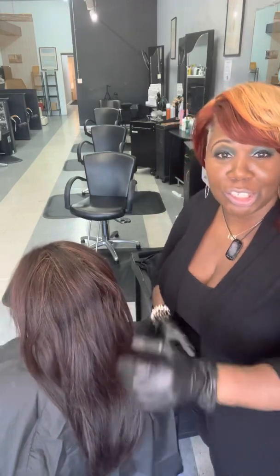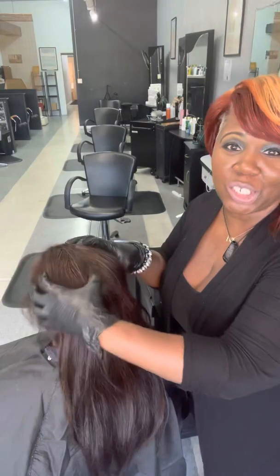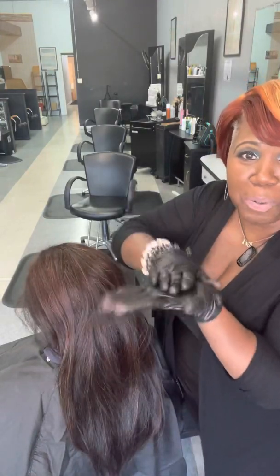Okay, now she said she combs her hair out, of course, and then she gets in the shower and wets it up. And then she puts the shampoo in there, right?